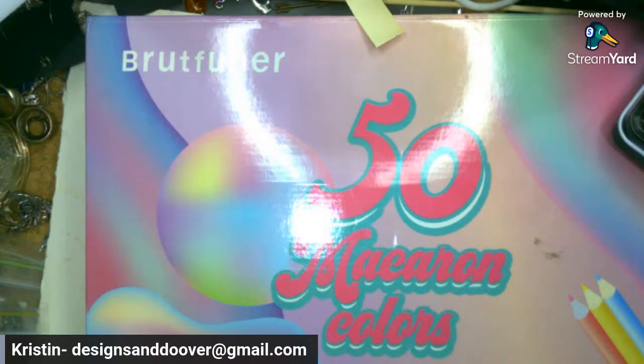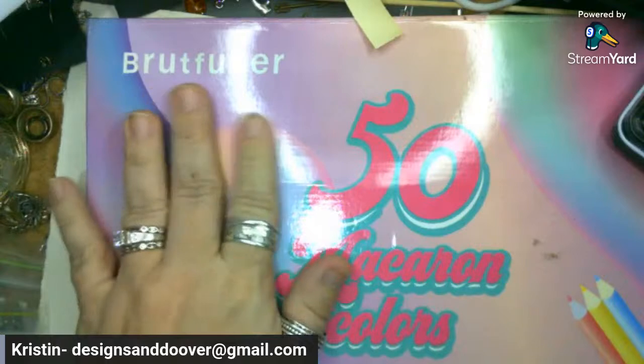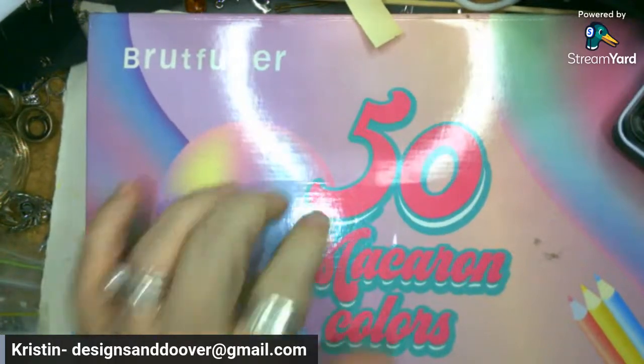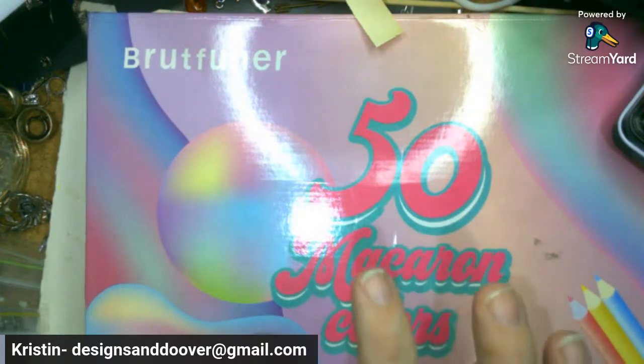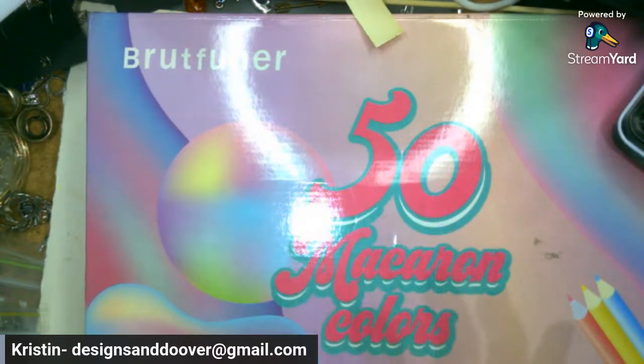Tonight we're gonna look at the Brutfuner 50 Macaroon colors. So what that really means is we're looking at some of the first pastel pencils that were ever put out. I got this set right here off of Temu, and I got them for under $6.